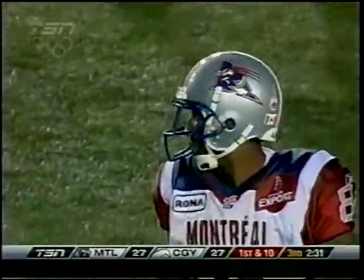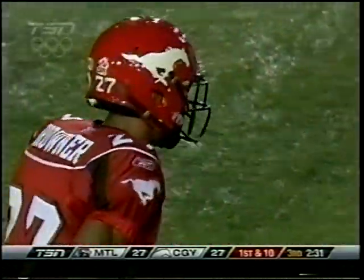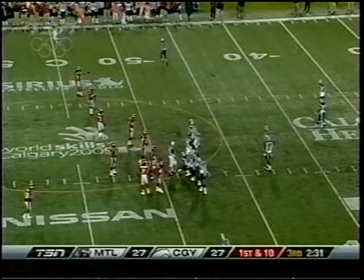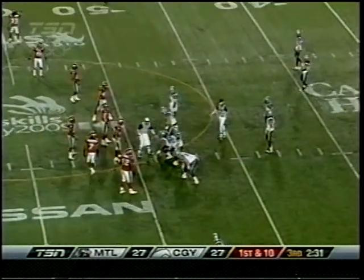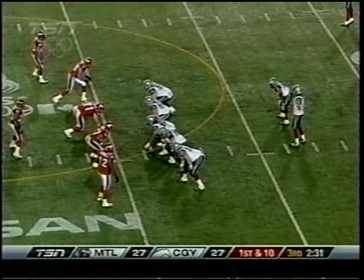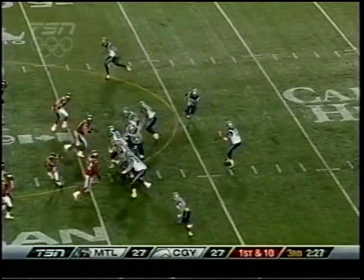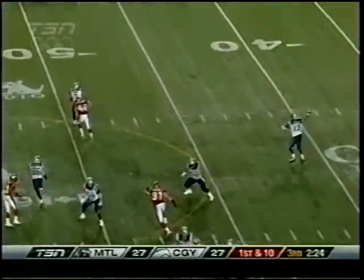Remember, Browner was a late confirmation for the Grey Cup game. John Hufnagel said it was 3 hours before game time before he finally made the decision to go with Browner. And as it turned out, we found out after the game, he either played with or suffered a broken bone in the ankle during the game.